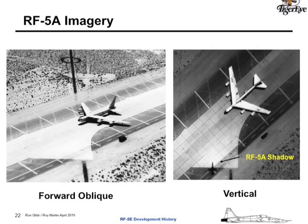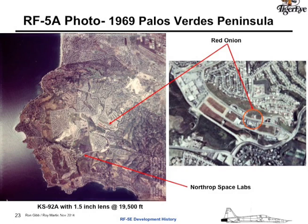So, here's a forward oblique of a B-52 at Edwards. And on the right side is the vertical shot as you passed over the target, and you can see the shadow of the RF-5A on the deck. Now, this picture was taken of Palos Verdes in 1969, high altitude.